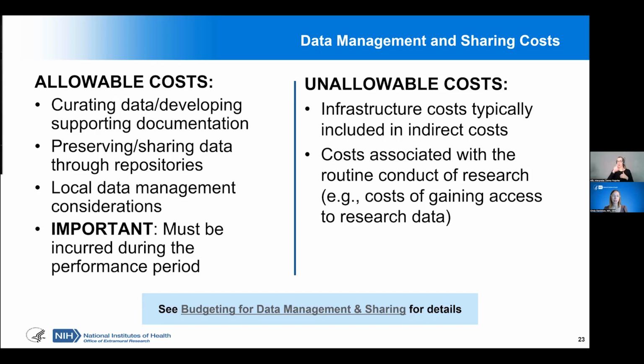In all of these cases, the cost must be incurred during the performance period. This document also outlines costs that are considered unallowable for direct data management and sharing costs, and that would include infrastructure costs, which are included in your indirect costs, as well as costs associated with the routine conduct of research.